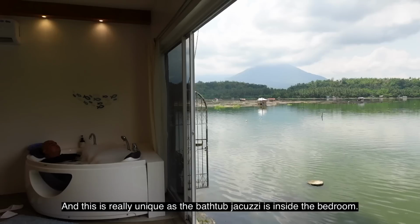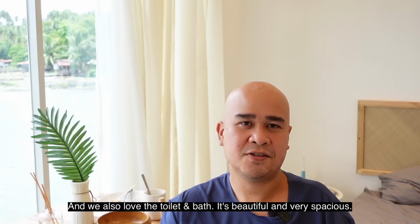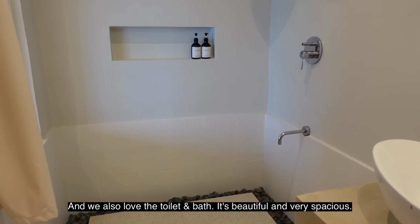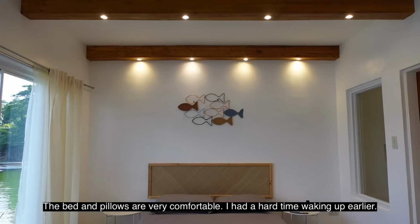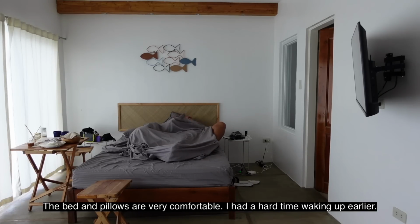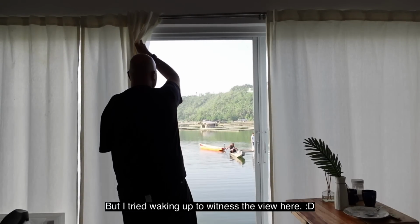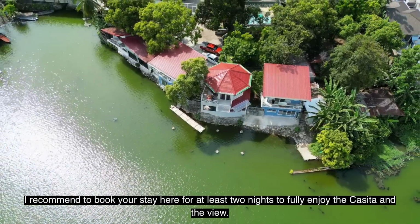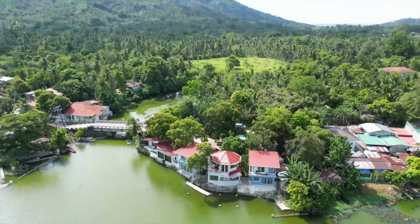And this is really unique because the bathtub jacuzzi is right inside the bedroom. And I should also say that we love the toilet and bath. Maganda yung loob. It's very spacious. It's actually enclosed, but the vibe is like an outdoor toilet and bath. And of course, their bed and pillows are very comfortable. Masarap matulog dito. Kaya nahirapan talaga akong gumising na maaga kanina. Pero pinilit ko para makita ko rin yung magandang view dito. So if you're staying here, I suggest you book at least 2 nights for you to fully enjoy the entire casita and the view as well.